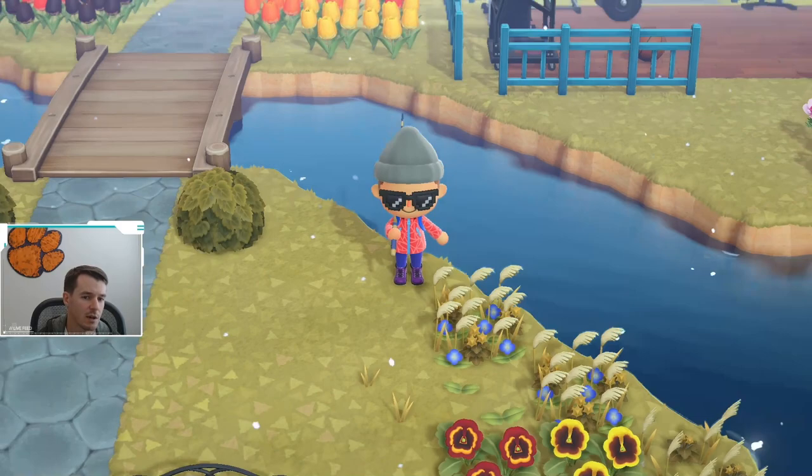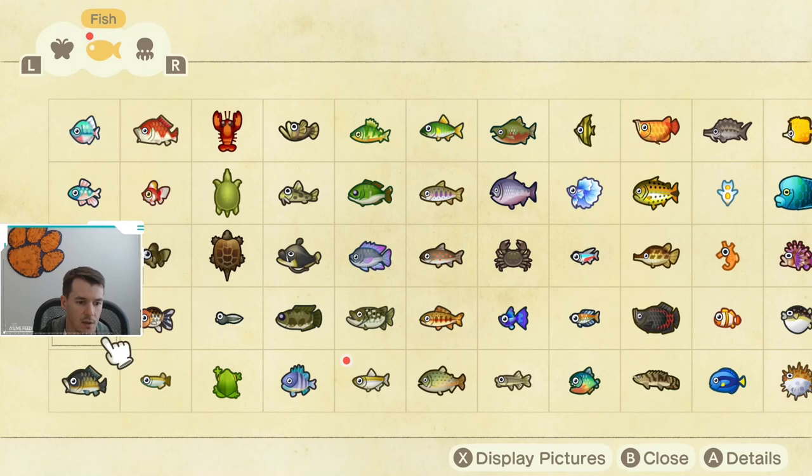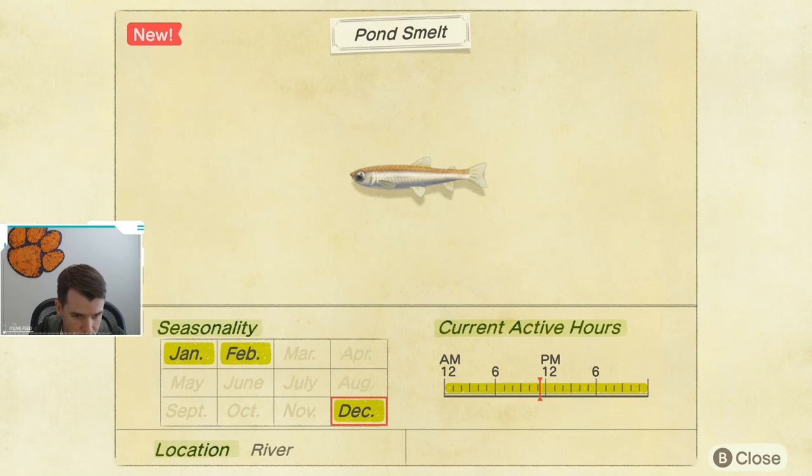That was the last one I needed. So, let's go take a look at the Critterpedia and take a look at when the pond smelt is available for you. As you saw, it was a small shadow. I did catch it in the river. This fish is available December through February, so pretty short seasonality, only a couple months.